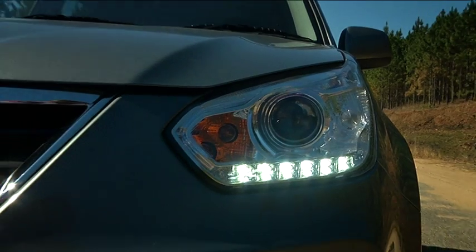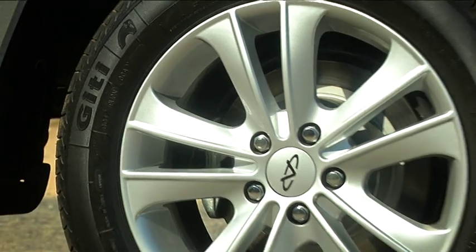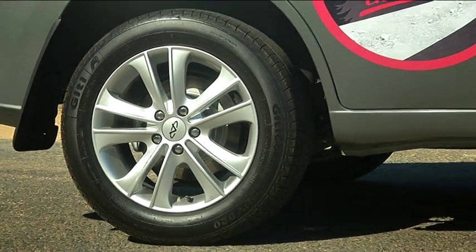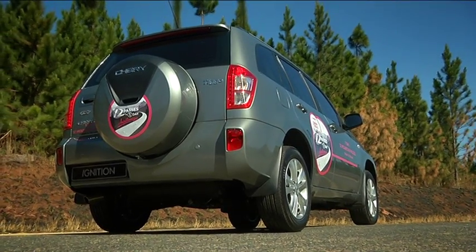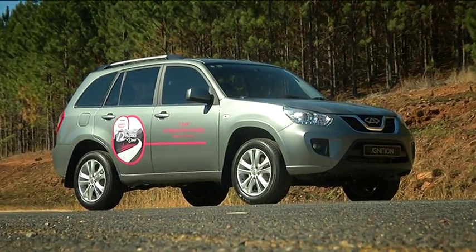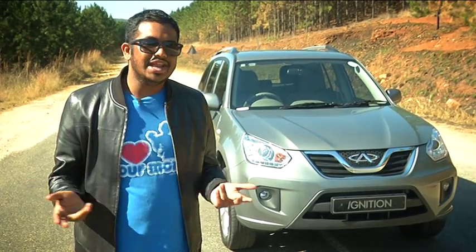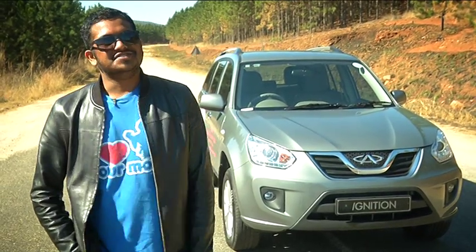The Tiggo has also gained LED daytime running lights and LED lights at the rear, 17-inch alloys instead of 16-inch alloys, and full color coding. These enhancements culminate in what Chery describes as a flowing, hydrodynamic look, but you can be the judge of that.